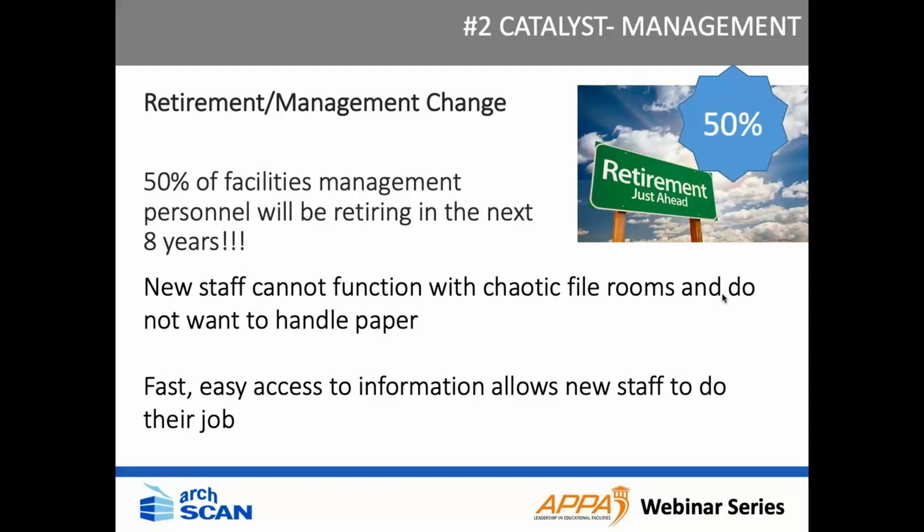The other change that causes document management shifts is when you have a management shift or somebody retires. 50% of all facility management personnel will be retiring within the next 8 years. 50%. All of those people have institutional knowledge. They may have been with your institution for decades prior to retirement. They just know where the shutoff valves are. They just know how to fix the problems. But the new people that come in, they're going to be lost if they can't find the documentation that they need to be able to do their jobs. They can't function with chaotic plan rooms. They don't know how to find the document in those messes. And so due to these changes, it's often imperative to finally tackle the document management problem.